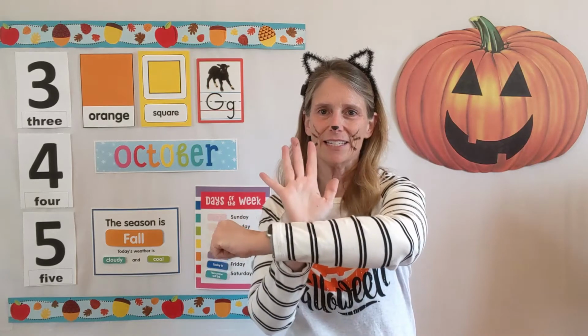Let's start off with our favorite finger play we've been doing this month. 1, 2, 3, 4, 5 little pumpkins. You ready? Get your gates out. Well, mine looks like a fence today, doesn't it?